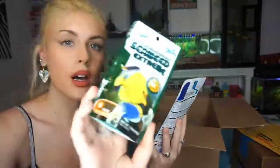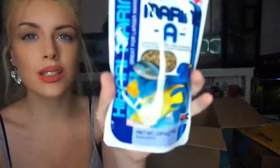They sent me a cleaning magnet. They sent me some Hikari food, which I love the brand Hikari. This is some for herbivores. This one is just for larger marine. And then we have some for smaller fish. They also sent me some Coral RX, which if y'all watched my last video, I mentioned how I actually use that brand, so that's awesome.